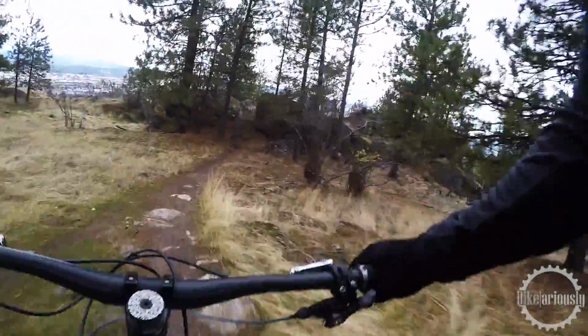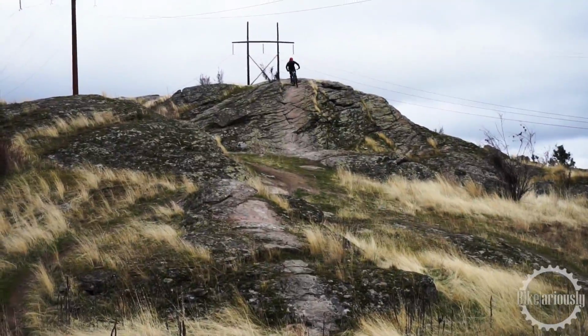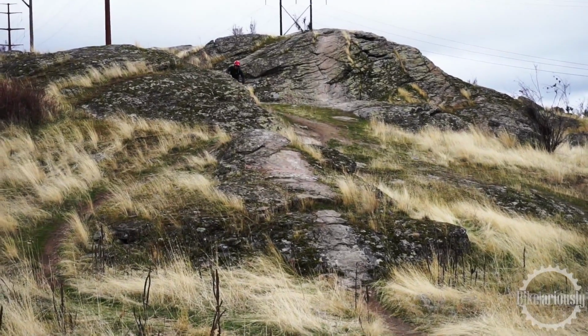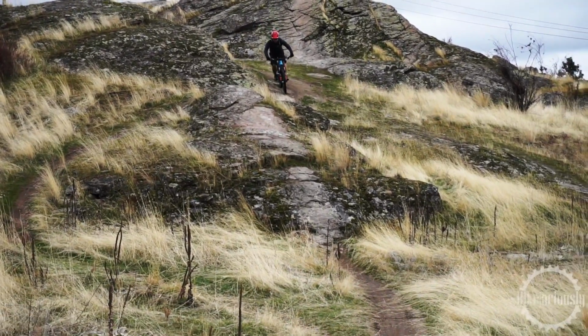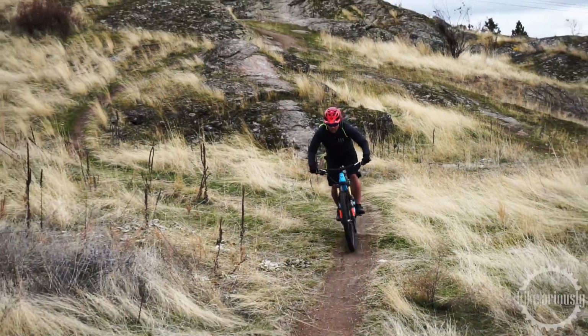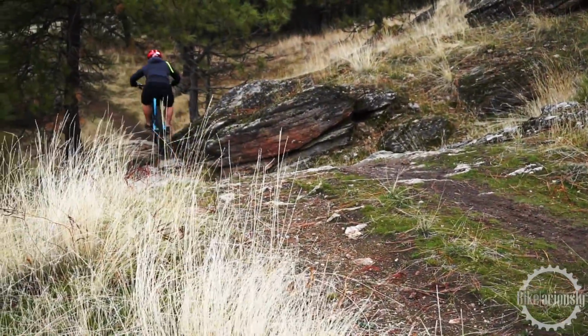Everything up. I would say for descending, the size large in the Wreckoning is perfect. I've got a good amount of width, a little tight through here, but I'd probably for myself go to a lower rise bar, maybe even flat.